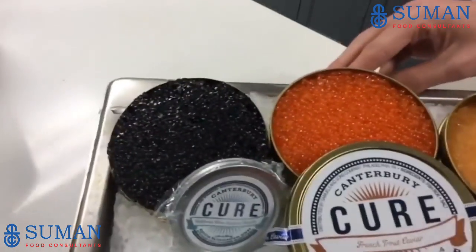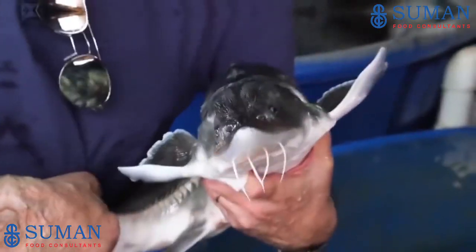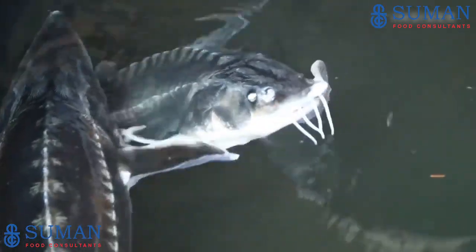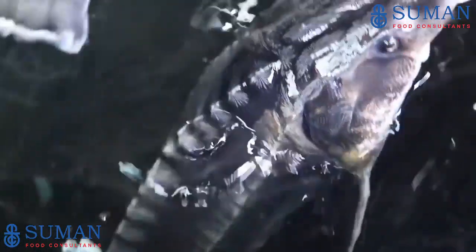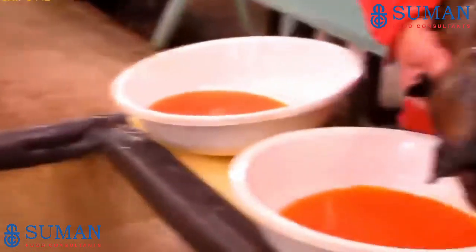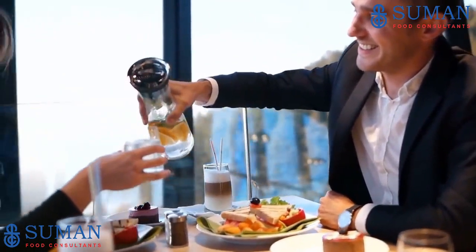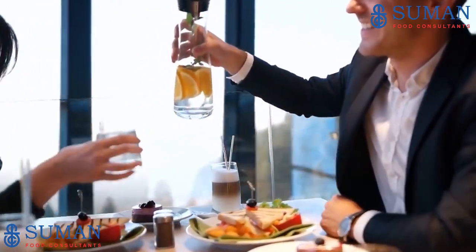The point is, black and red caviar are harvested from endangered fish species. Beluga, for example, has been classified as critically endangered in the red list. Fish farms produce a limited amount of black and red caviar, so their prices are very high. Let's be honest, the taste and benefits of this product have long been irrelevant. Caviar has become a status symbol of the elite. People pay not for caviar sandwiches, but for status.